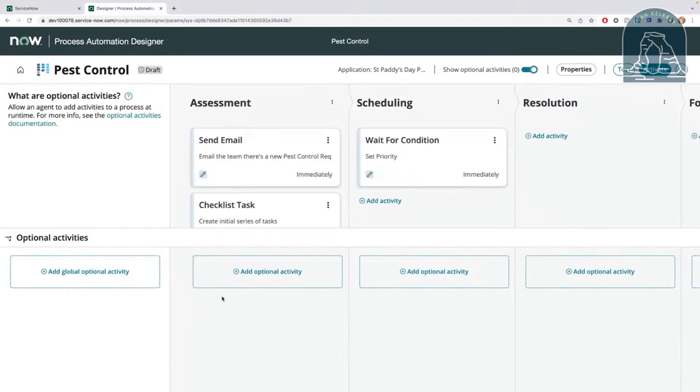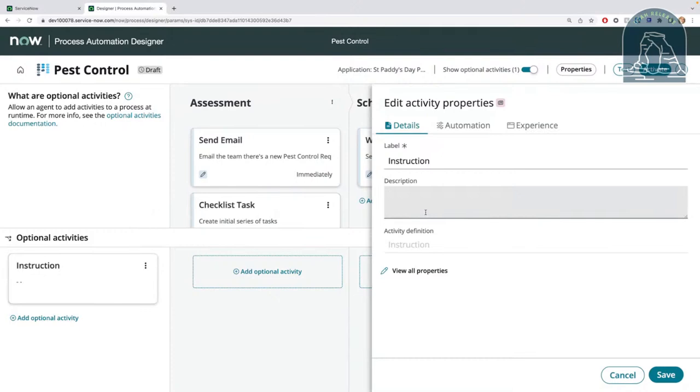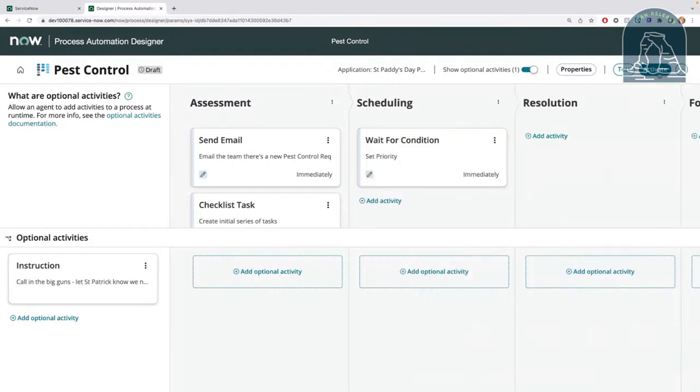If I wanted to add an optional activity, it's the exact same process as when you build the dependent activities. You can create them as a global entity, which means you can be in any lane and this can be available. If I click add global activity, let's say there is an instruction, say, I don't know, call in the big guns, let St. Patrick know. No, we need help. Something along those lines. Click save and then we run our test again. That will appear no matter where we are in the process.